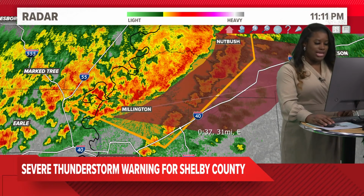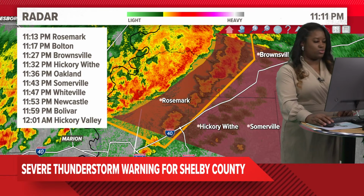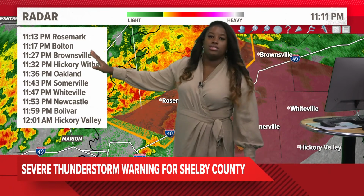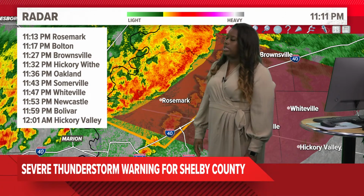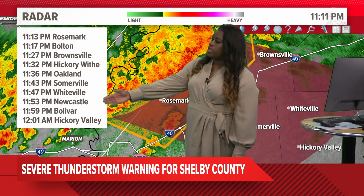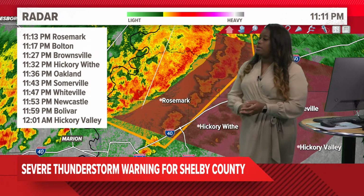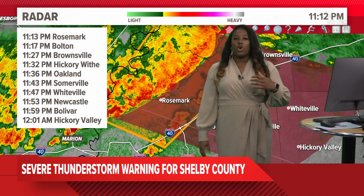So first we're going to attack the storm movement and who all needs to be prepared for this storm to arrive. So Rosemark at 11:13 p.m. It's 11:11 right now. So Rosemark at 11:13 p.m., Bolton at 11:17 p.m., Brownsville at 11:27, Hickory Wythe at 11:32 p.m., Oakland at 11:36 p.m., Somerville at 11:43, Whiteville at 11:47 p.m., Newcastle at 11:53 p.m., Bolivar at 11:59 p.m., and Hickory Valley at 12:01 a.m.